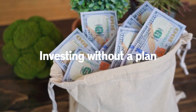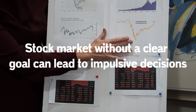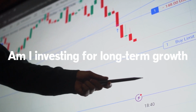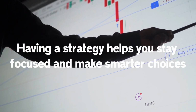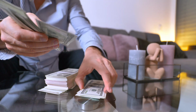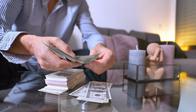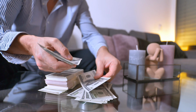Investing without a plan. Jumping into the stock market without a clear goal can lead to impulsive decisions. Ask yourself, am I investing for long-term growth, passive income, or short-term gain? Having a strategy helps you stay focused and make smarter choices. Investing in stocks can be one of the most powerful ways to grow your wealth, but success comes from learning, staying patient, and making smart decisions.